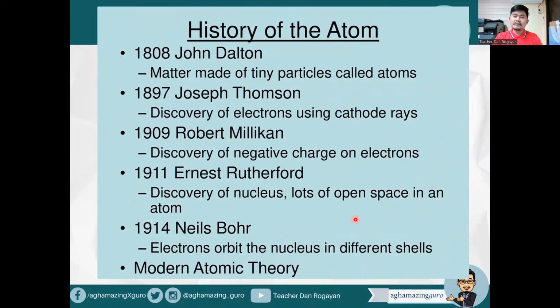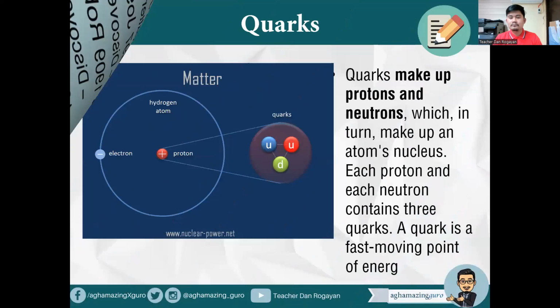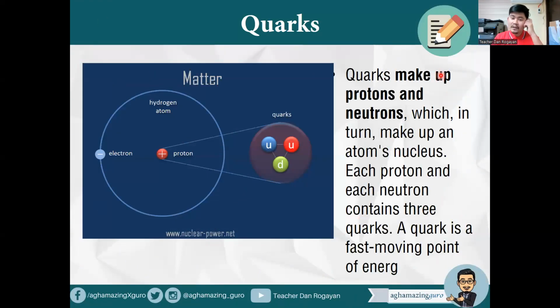And comes the modern atomic theory. So the discovery of quarks also led to better understanding of the atoms. And so protons and neutrons in the nucleus actually contain quarks. These make up your protons and neutrons, which in turn make up the atom's nucleus. So each proton and each neutron contains 3 quarks. A quark is a fast moving point of energy that makes up the protons, the positively charged, and the neutrons, the neutral charge.